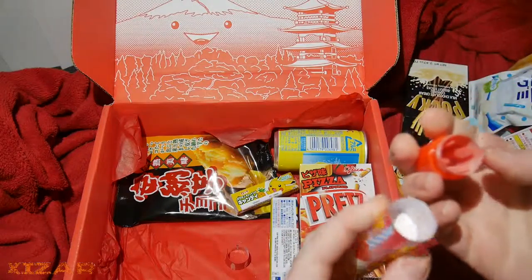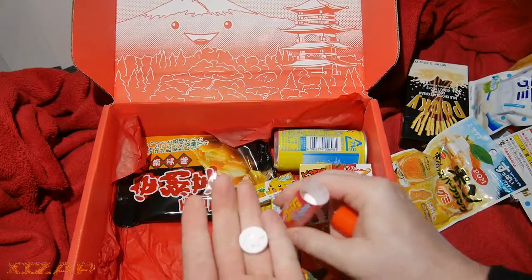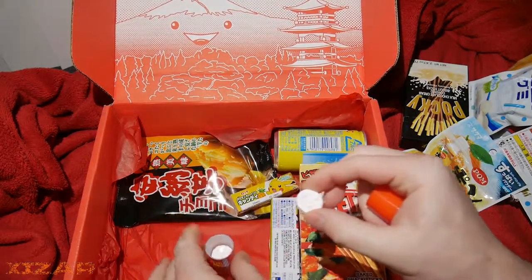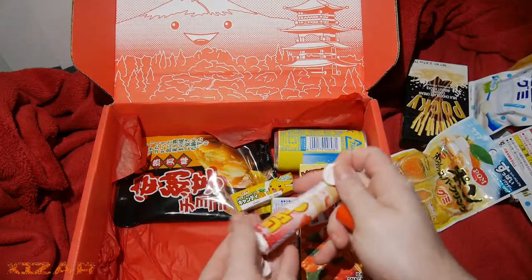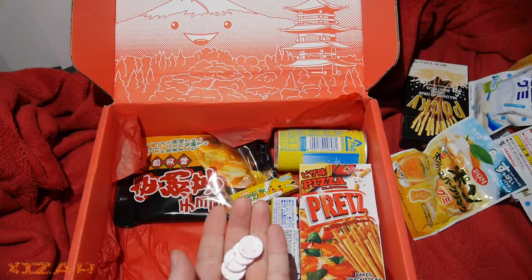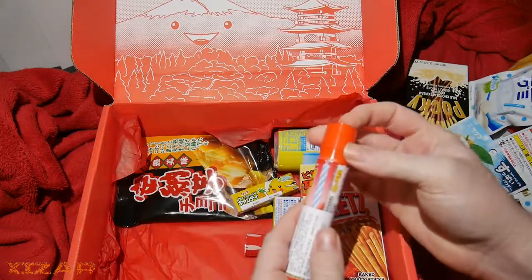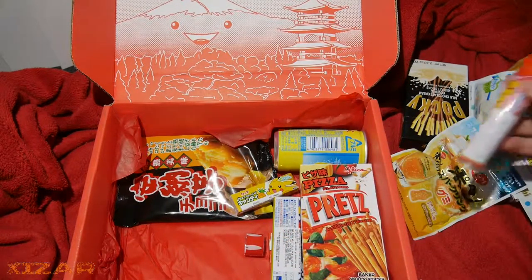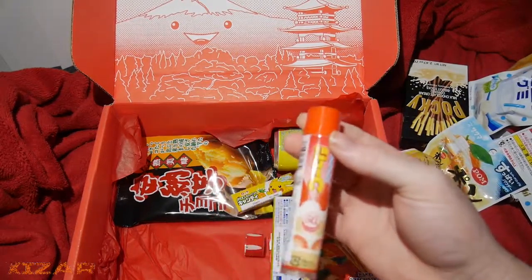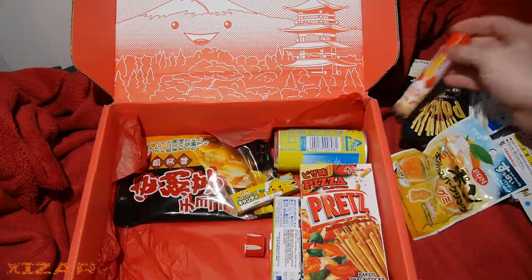Candles. Nice little puff of thing. These look like sweet tarts. They do not smell like sweet tarts. What do they smell like? They smell really good. Yeah, they're crunchy and tart and vaguely strawberry. And strawberries and cream. These are tasty.